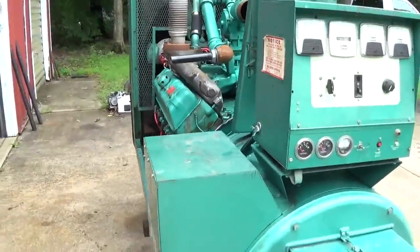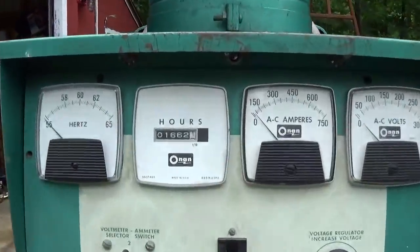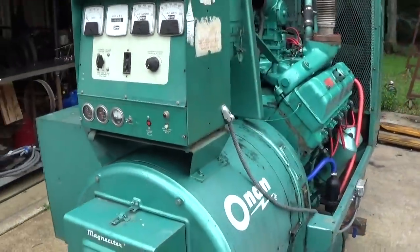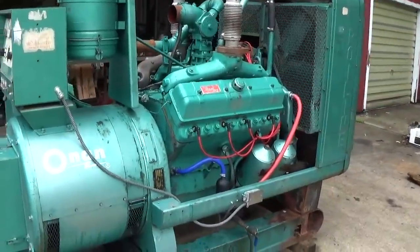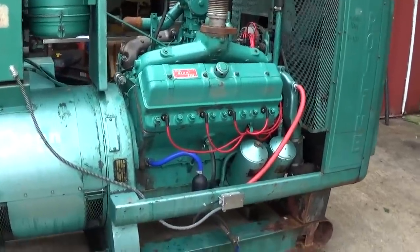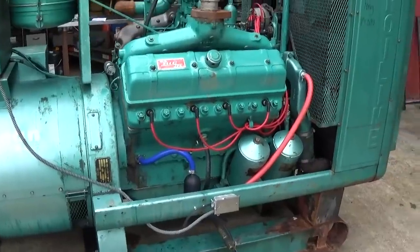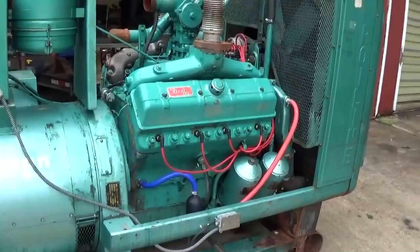Now for a little bit of history on this genset itself. It's got 1,662 hours on it. It was owned by the same site, or the same customer, that had that small 30 kW unit with that inline 6.4 that I took a video on a few months ago. Pretty much the story goes, well, it's not a story because I was there. So the thing ran for about 28 or 30 hours and then shut down.